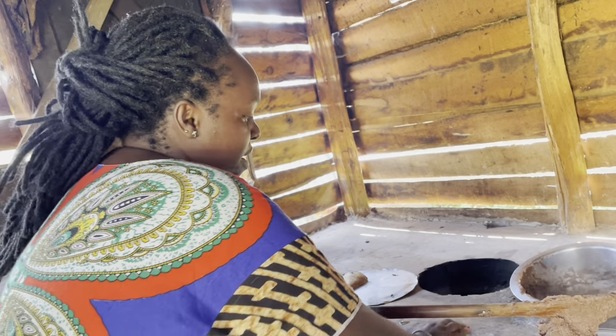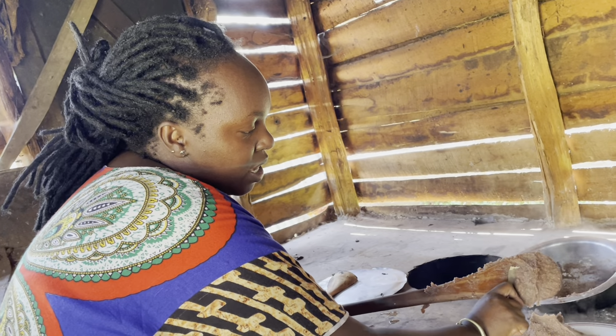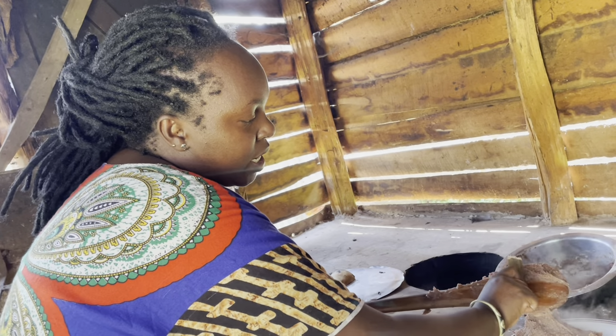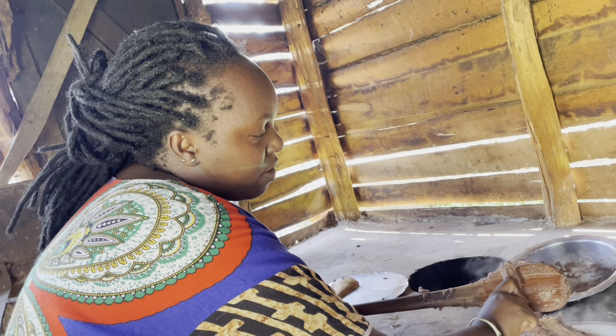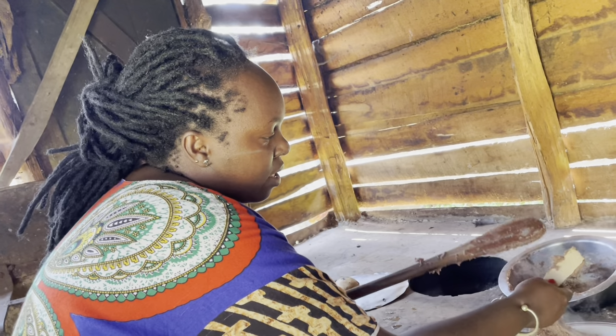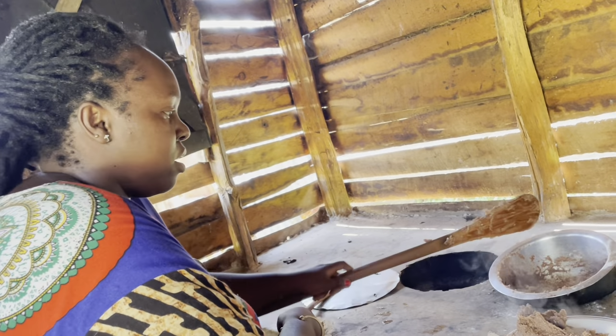It's cooked now. So you have this wood from the tree. You scoop it like this because it's sticky. This one is more sticky than our maize meal. Ugali.